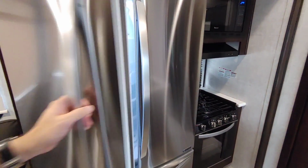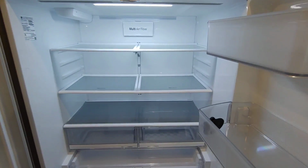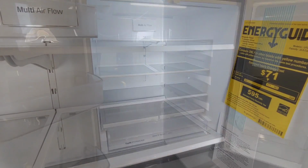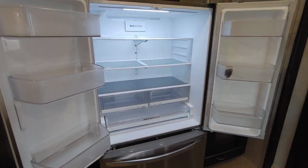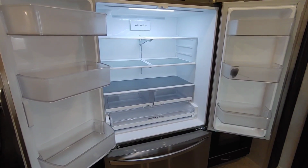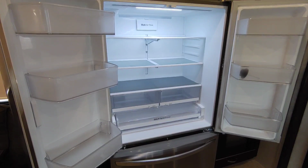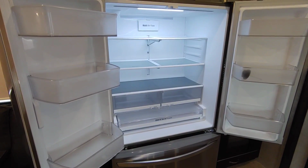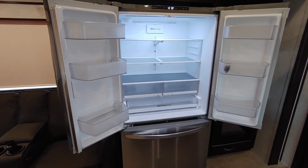What makes these really nice is that they're very reliable from a cooling perspective. They are relatively inexpensive to operate, which means they don't pull a lot of power. They give you more capacity than just about anything else on the market. They can house pretty much anything you need, especially if you're considering full-time RVing. And what's also really nice is, believe this or not, they're actually far less expensive than gas electric refrigerators.